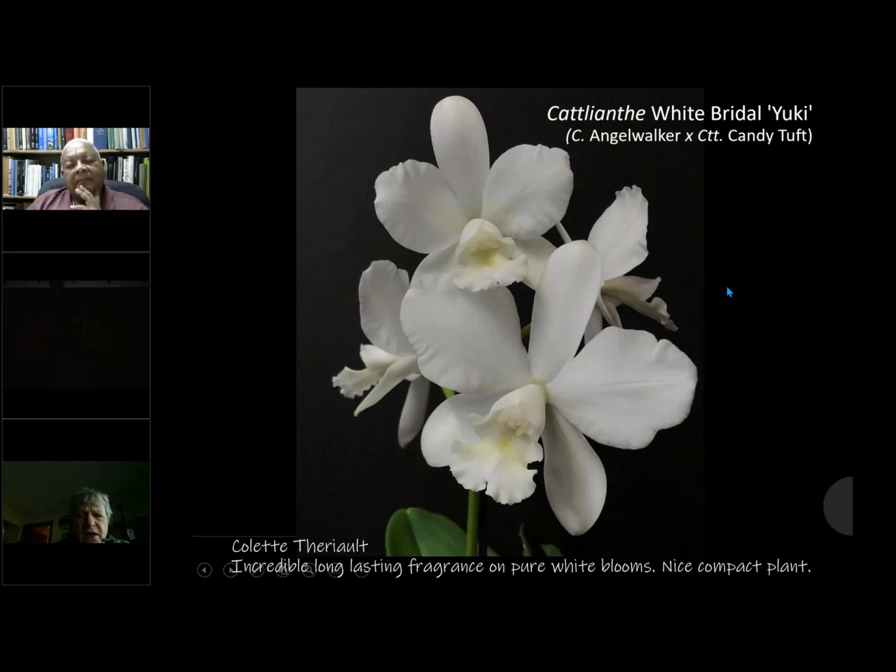Walkeriana is. It's not quite straight Walkeriana, but it managed to get rid of all the color, so you have a nice pure white Cattleya. And this would be a miniature. So Jane, we've got a white Cattleya here that would fit your description, I think.